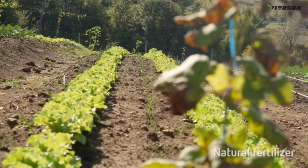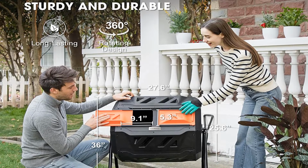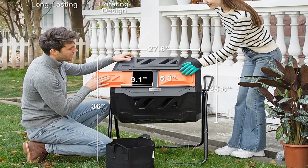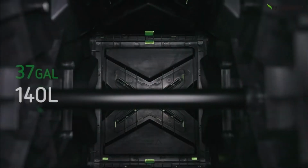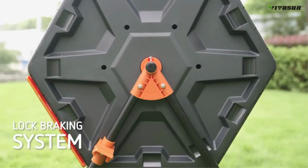2 independent 5-gallon chambers, 47 cubic feet, rotate on a shared axis. The total combined capacity is 37 gallons, 9 cubic feet. This is a useful size compost tumbler for 2 or 3 people, with enough space for a steady flow of kitchen scraps and garden debris.